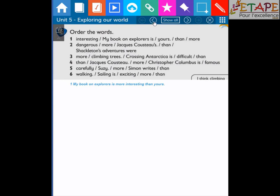Number 2, can anybody order this sentence? Okay, give it a try. Are you ready to see the answer? Shackleton's adventures were more difficult than Jacques Cousteau's. As you can notice here, we have verb to be in the past tense. Plus more, difficult. Difficult here, normally it's with double F, okay? Then Jacques Cousteau's.